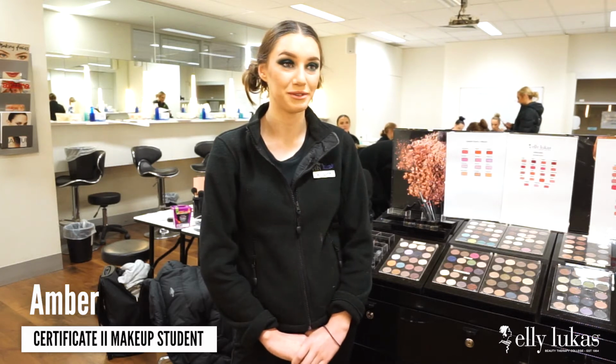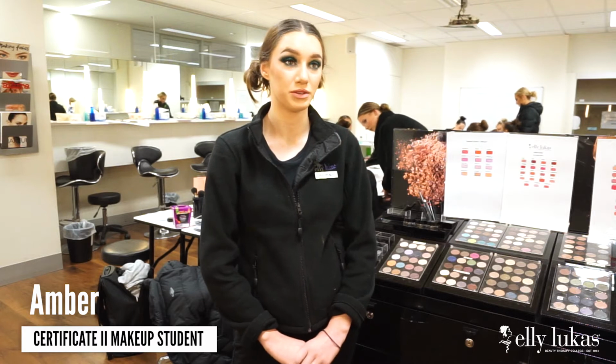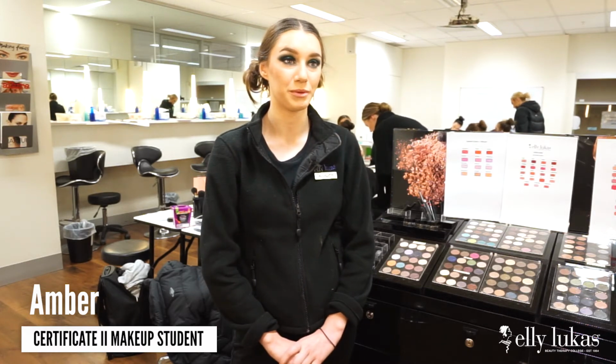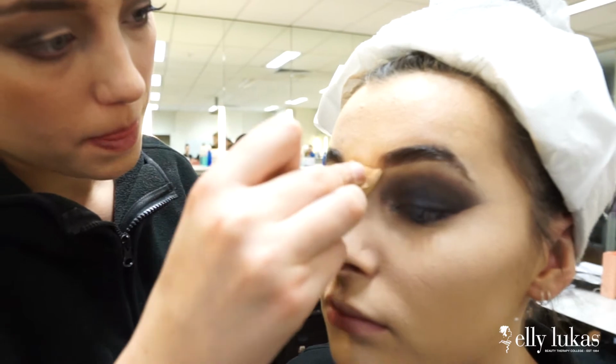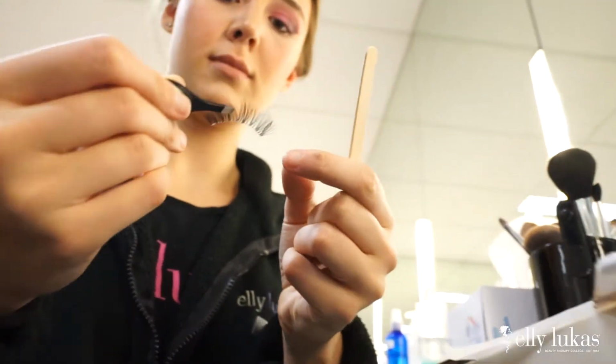I told them that I was from Ellie Lucas and they knew the standards immediately and thought, this is the sort of girl we want. We want someone that has these high standards and reputation from a school that they've accepted me in.